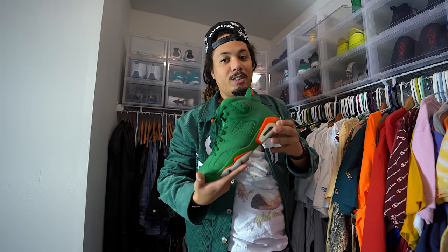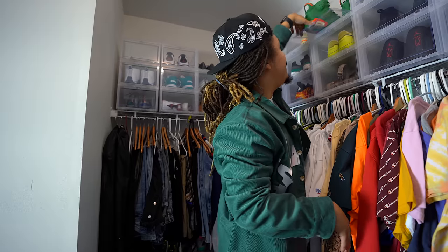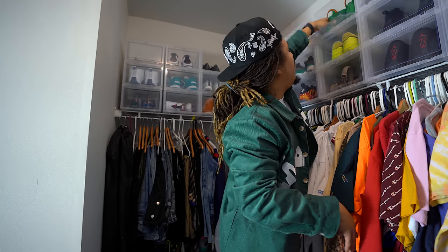What a fat L. Jordan 6 Gatorades. Huge shout out to Fresco. Shout out to Stadium Goods, hooking your boy up on a deal on those right there. I got a good deal on those. And I think it was also because DJ also hooked me up and helped out with that.